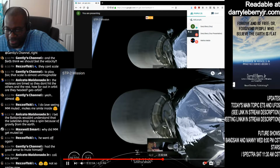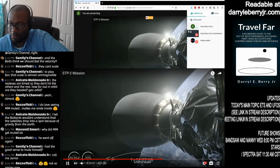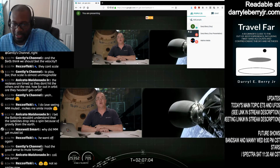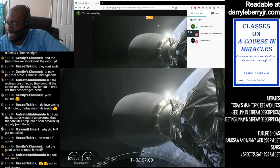So it looks like this is the last deployment right here, on the equator in the middle of the Atlantic over Ascension. They're just about 30 seconds away from a burn of the second stage engine. They're about to do another burn of this engine. I noticed it's 705 kilometers right now. Let's see what it does when they burn this engine again.